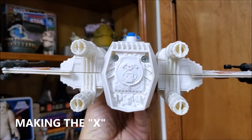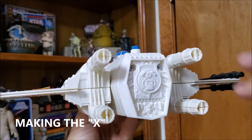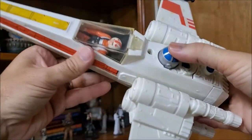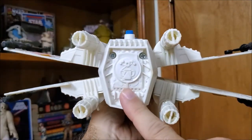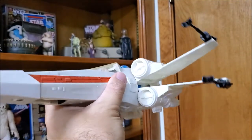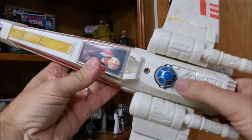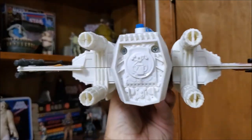And the last feature, and this is probably the coolest and what every kid wanted, right? Was locking the S-foils in the attack position. So when you press down on R2's head like that, the S-foils lock like that. And so then you have your action X-Wing. And then to release them, there's this little slide button here, and that closes the wings.